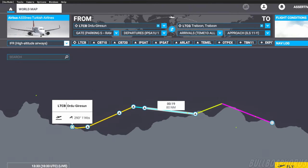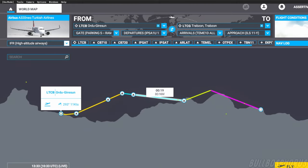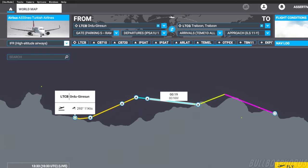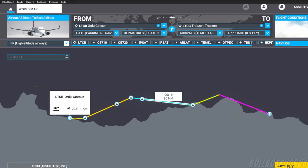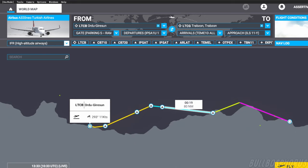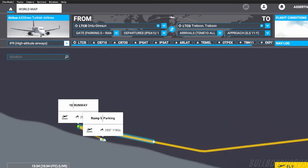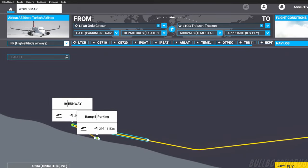So this is the flight plan. As you can see, from Ordu-Giresun airport, we are flying to Trabzon, which will be totally 80 nautical miles. We will fly this 19 minutes. It's a pretty short flight. We will do the cruising flight level at 090. So it's a quite short flight.